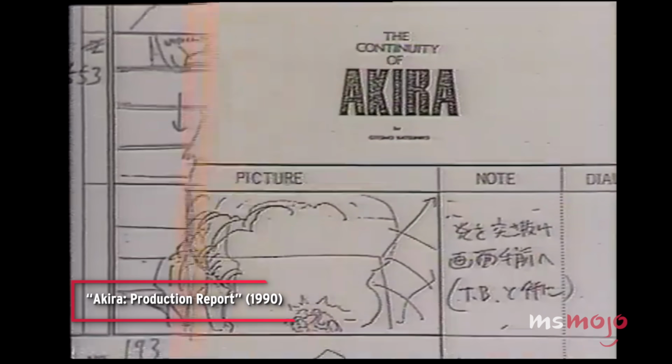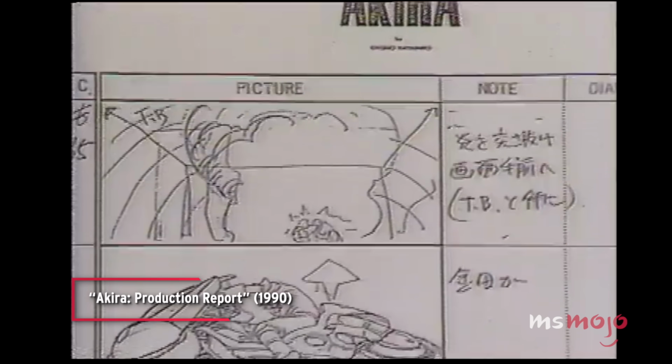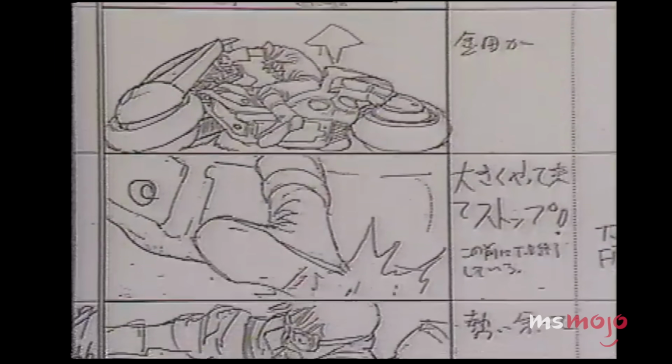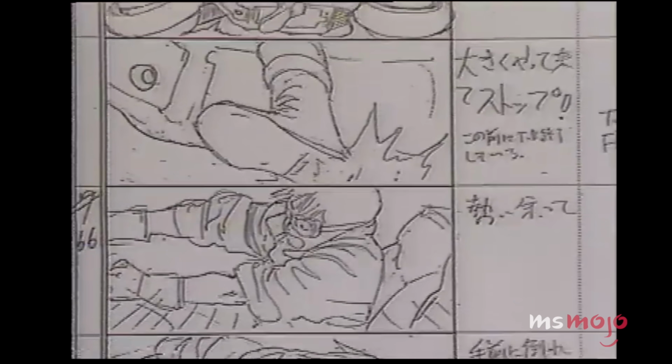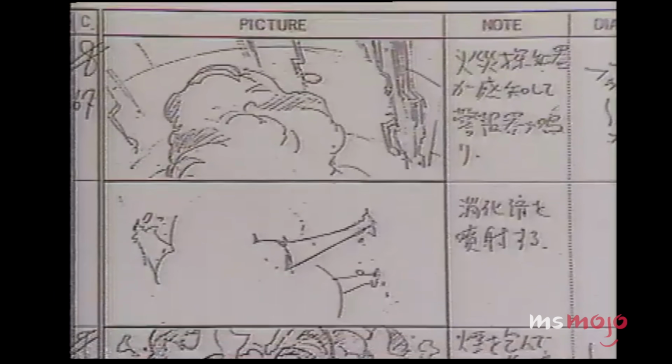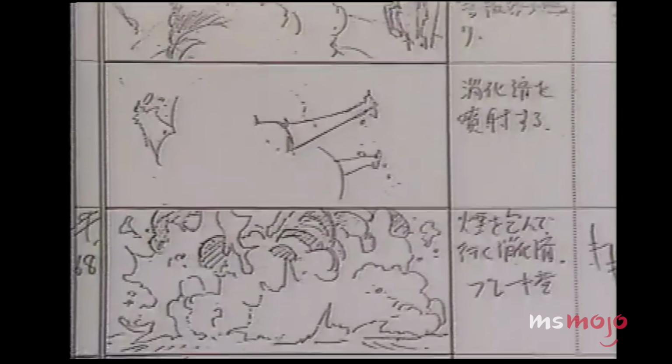Let's follow the storyboard of the sequence in which Kaneda has to bring his bike to a screeching halt to avoid being injured by an explosion. Otomo's layout is tremendously exciting and highly realistic. We can almost sense the full impact of the action from his drawings alone.